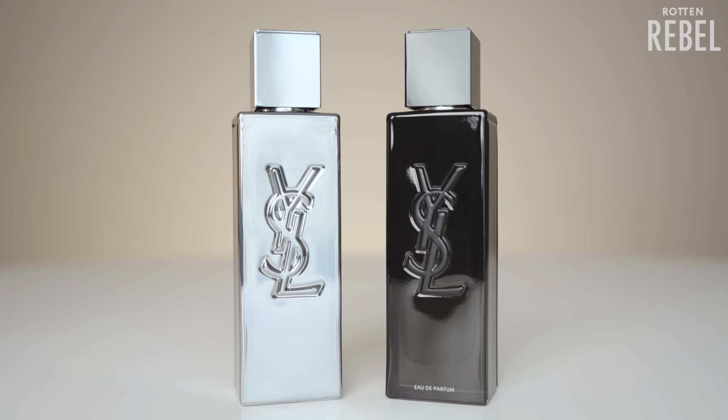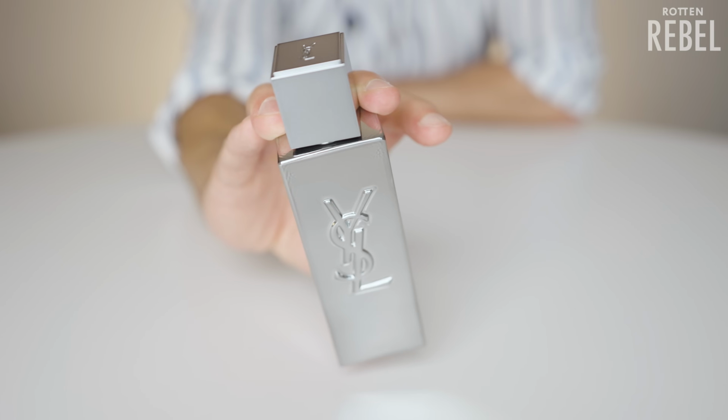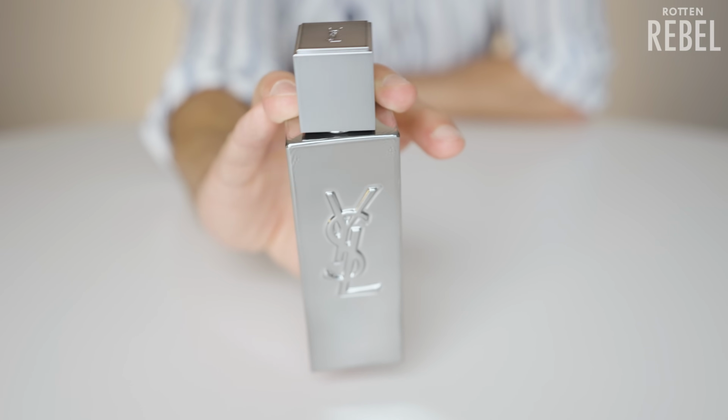Both Myslf Absolu and the OG Myslf Eau de Parfum have a soft woodiness to them. However, that part in Absolu feels a bit softer compared to the Eau de Parfum. So in a way, Myslf Absolu is for someone who wants an even more floral and fresh version of the original Eau de Parfum, but with a more nuanced dose of florals and freshness.